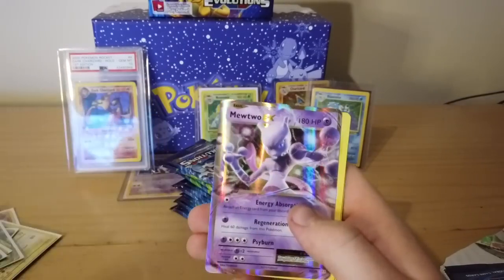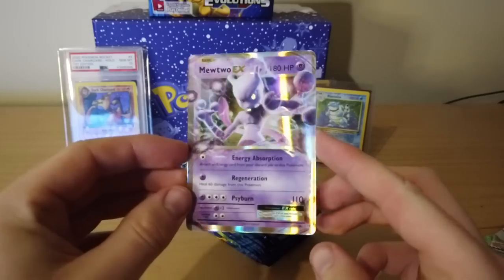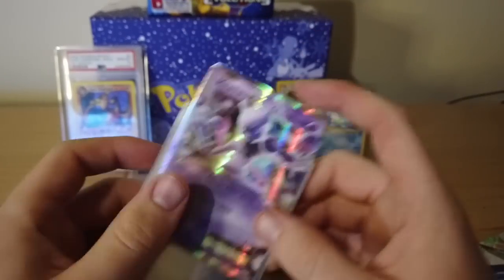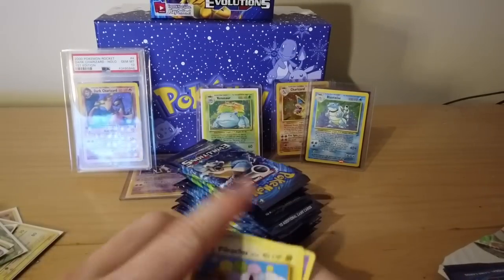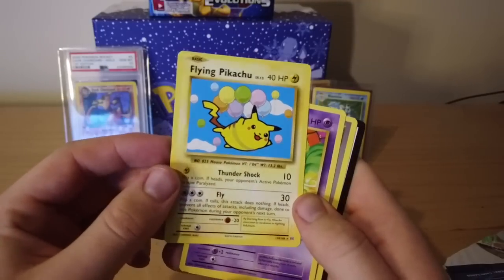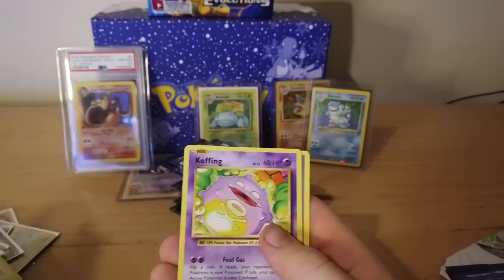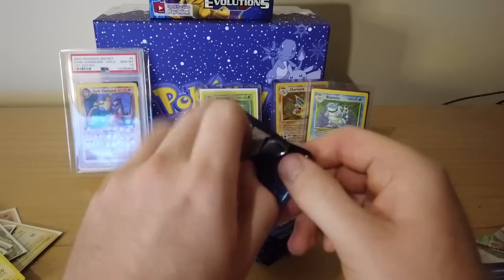Energy Retrieval, and then we have a Mewtwo EX. Nice. So that is a fancy looking card right there. These new EXs, I mean, I know that this set isn't new, but it's pretty much new to me because I've never opened really any of the new sets other than the time when Pokemon sent me that box of stuff. But then we got the Flying Pikachu, which I believe, yep, is actually a secret rare as well. It's 110 out of 108. I don't know how many secrets are in this set, but I do know this Flying Pikachu is definitely one of them. I don't think it's super crazy to get or anything, but it's definitely a secret rare, so that's cool.